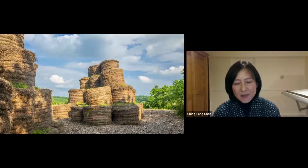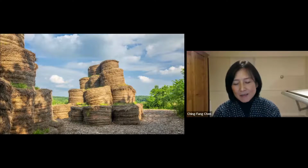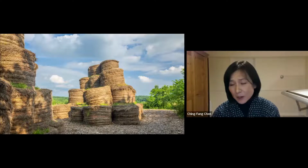And because of the hay bales, we started getting attention. The park manager let me know that there were people asking to reserve the picnic area for their wedding.